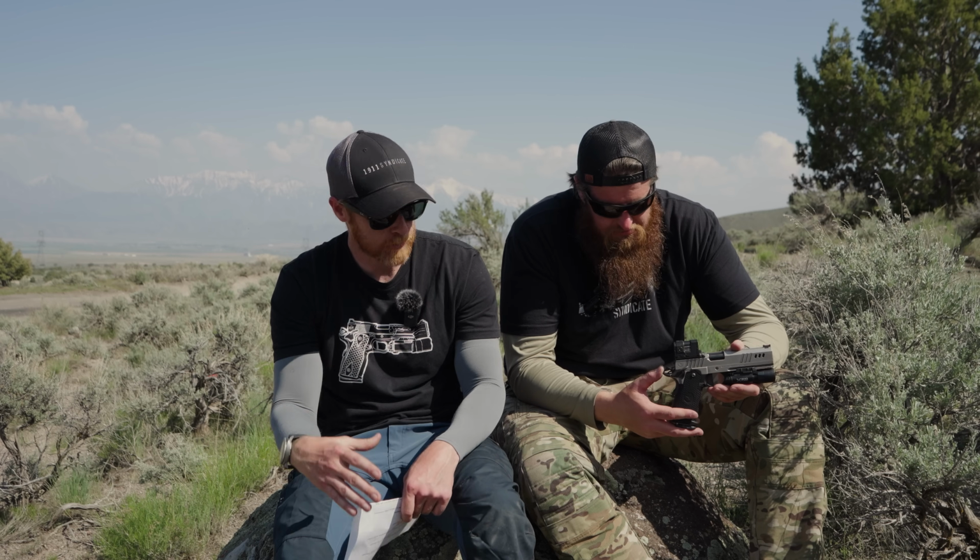But hey, if there was an option for like a 2 to 2.5 pound trigger on a gun like that, I'd take it. Because I'm not carrying it. It's not in duty use for me. It might be in a bedside capacity, but I'd probably elect to take that trigger weight down by about 1 pound. Cool. Or have the option for it.